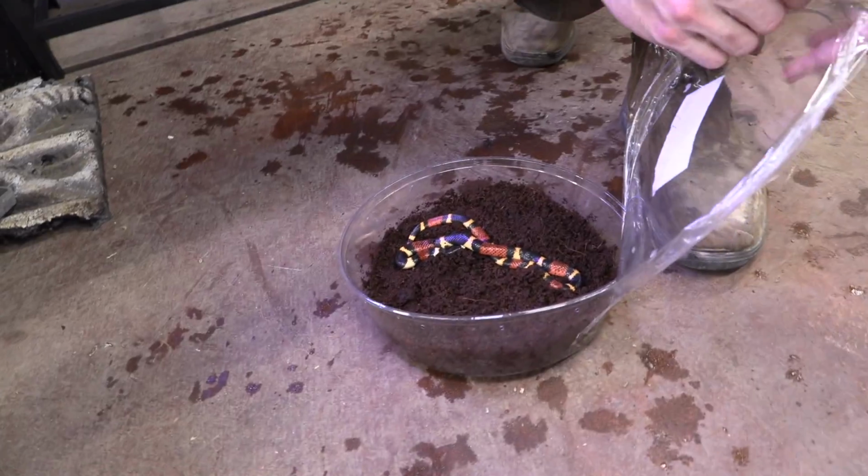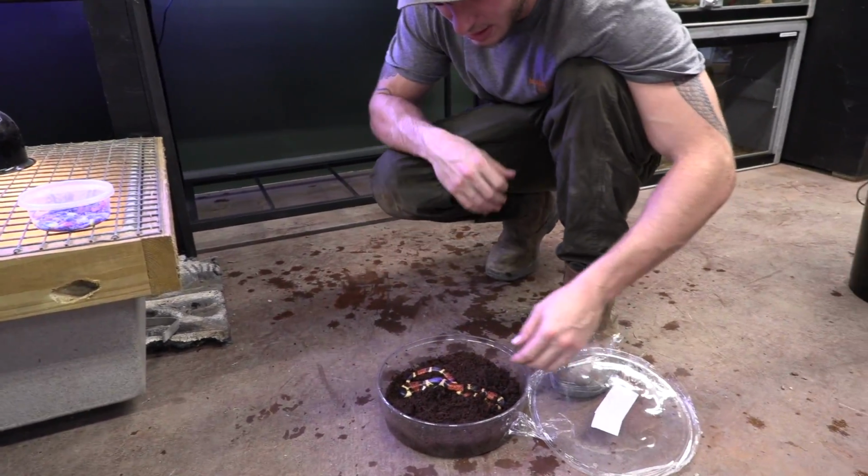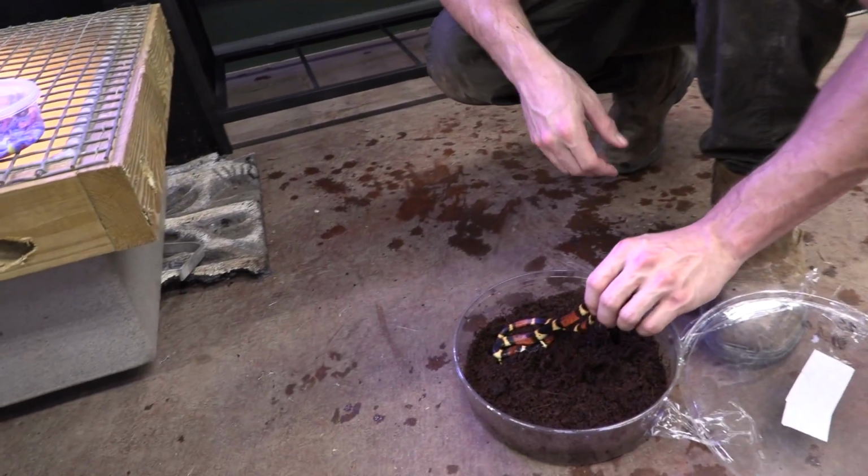So far, this snake is very relaxed, laid back, like most coral snake species. But don't let that fool you. If you harass them enough, they will land you a bite. And that's not a good one.